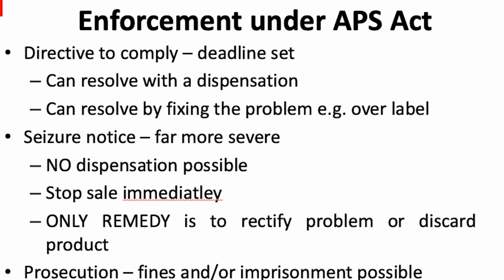When this happens, you can apply to the executive officer and ask for a dispensation, or you can resolve the problem by fixing it, e.g. over-label, change the label, fix the label. If you do not get a dispensation and your directive runs out, the department can do a seizure. They issue a seizure notice, which means straight away your product can no longer be sold, it's got to be quarantined. And once your product has been seized, it's too late. No dispensation is possible at that stage. All sale must be stopped immediately. The only remedy at that point is to rectify the problem or to discard the product.